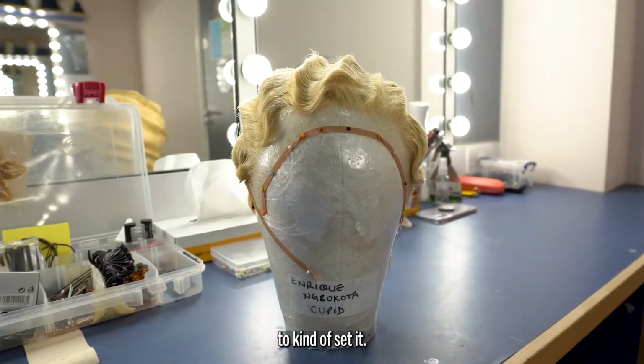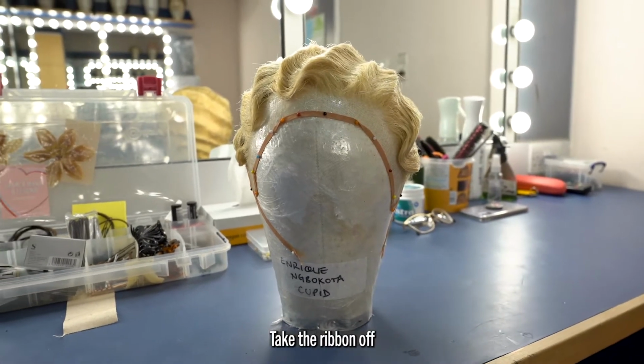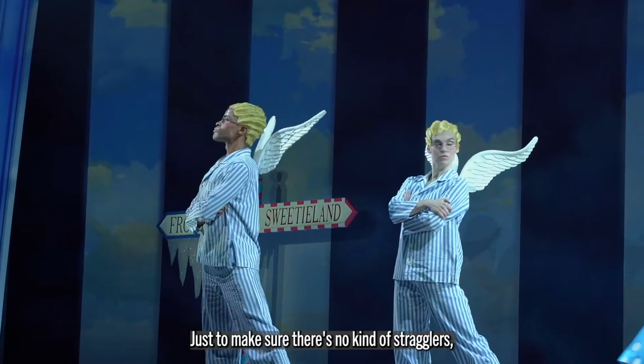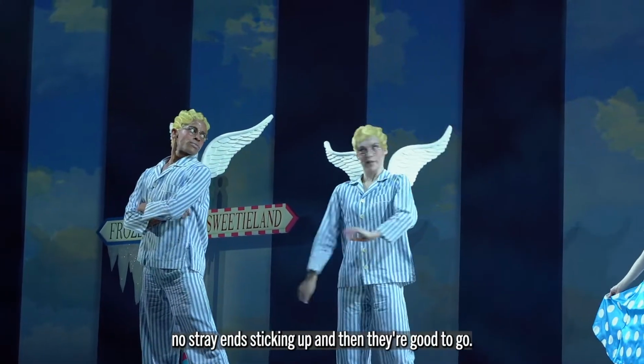Goes back in the oven to kind of set it, take the ribbon off, and then we give it a bit more of a tidy with the gel and comb, just to make sure there's no kind of stragglers, no stray ends sticking up.